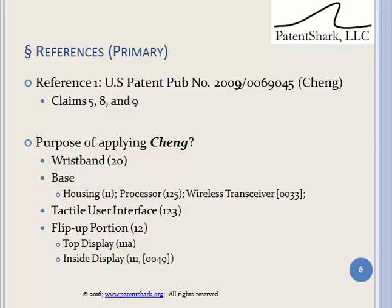When an examiner uses a single reference, it is referred to as a 102 rejection. This is also referred to as anticipation rejection. Essentially, a 102 rejection states that one reference discloses each and every feature of the claims. Now, the examiner applied the Cheng reference to disclose all of the elements of Claim 1. A wristband, a base, the base including the housing, the processor, and the wireless transceiver, as well as a tactile user interface, and a flip-up portion having both the top display and the inside display. Therefore, according to the examiner, Cheng teaches or suggests all of the elements of independent Claim 1.